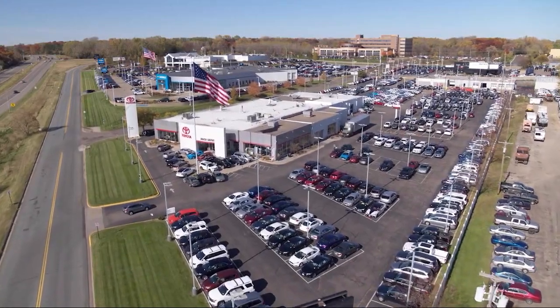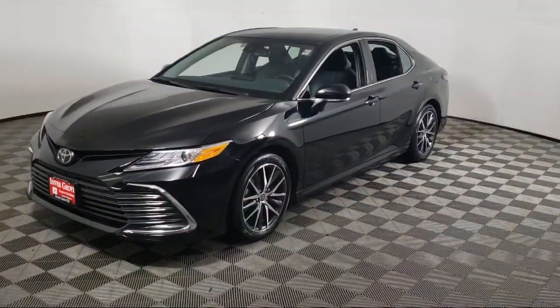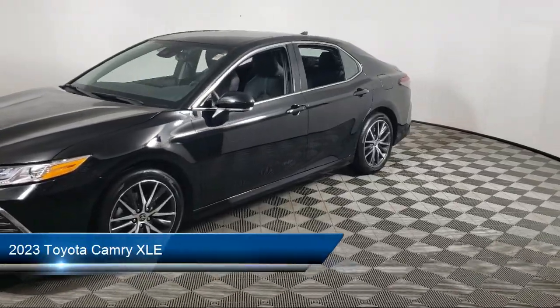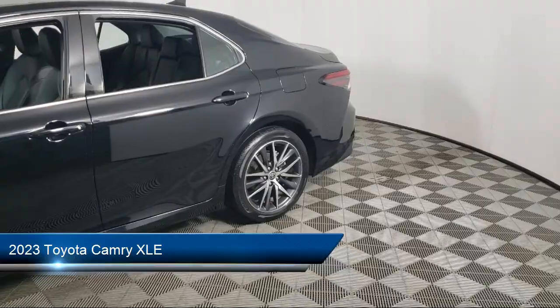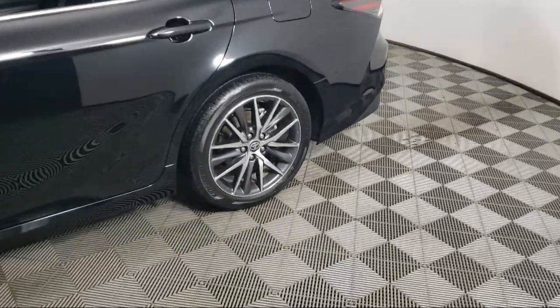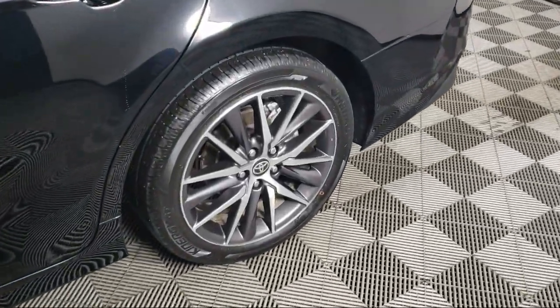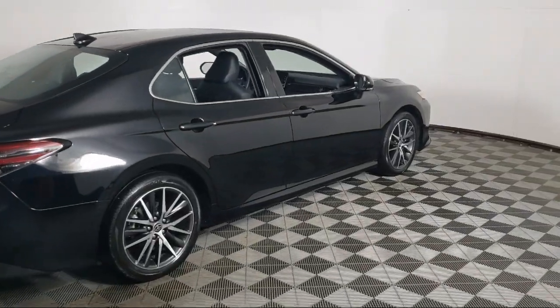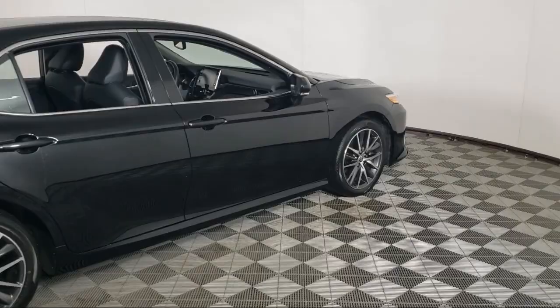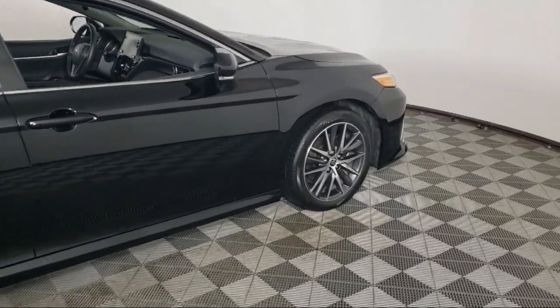Inver Grove Toyota welcomes your interest in one of our great vehicles that comes equipped with leather seating, keyless entry, air conditioning, traction control, power windows, cruise control, daytime running lights, heated side mirrors, power door locks, power seat, and has less than 20,000 miles on the odometer.